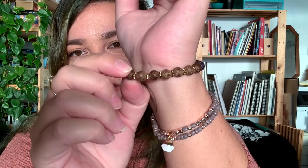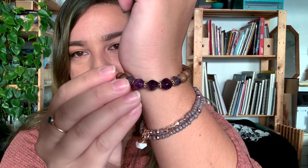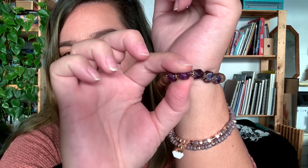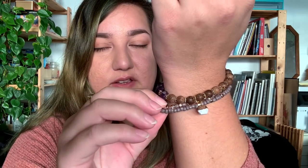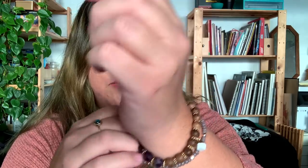I picked up a new hobby. You guys might have seen it in one of my last two videos, but me and my friends started making bracelets and jewelry making and stuff. So I'm actually wearing two of them right now. Let me show you. This wooden one here has amethysts, and these are angled amethyst beads. I really like them. And then this one is a double wrapped one.